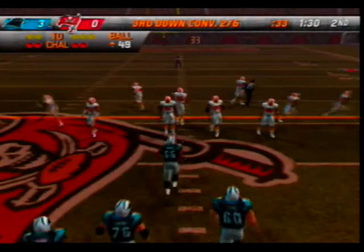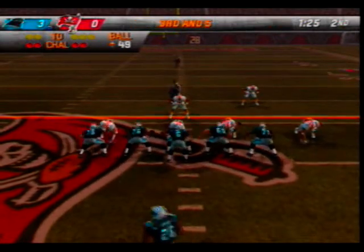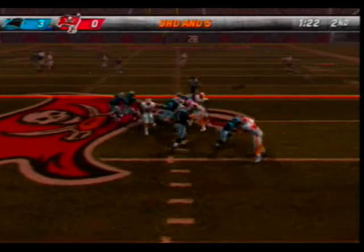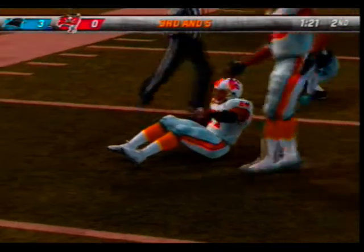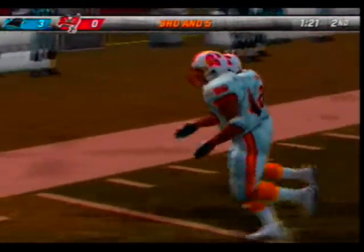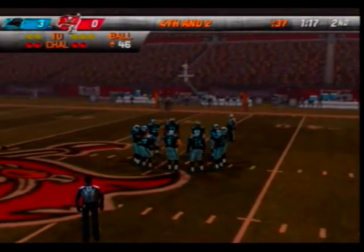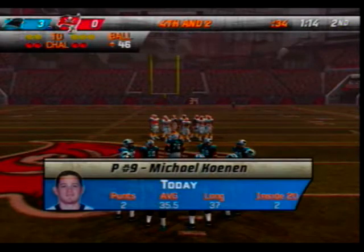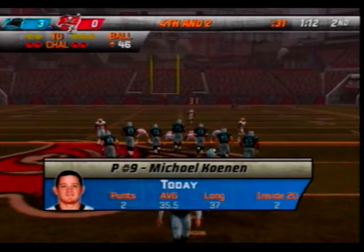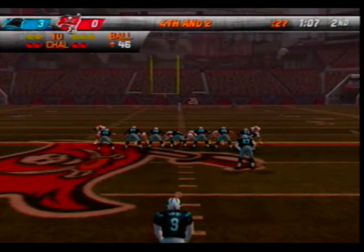On third down, they have to get the ball to the 44 to convert. They got nothing. They come out in a dime package. Throws it. And he makes the grab. Number 23 caught it short of the first down marker. Nothing happening on that drive, and they'll punt it away.